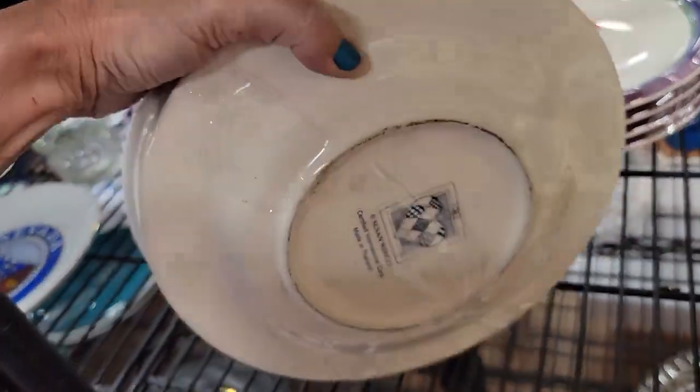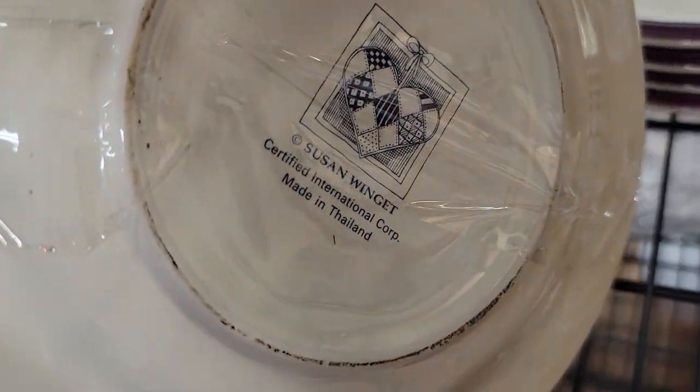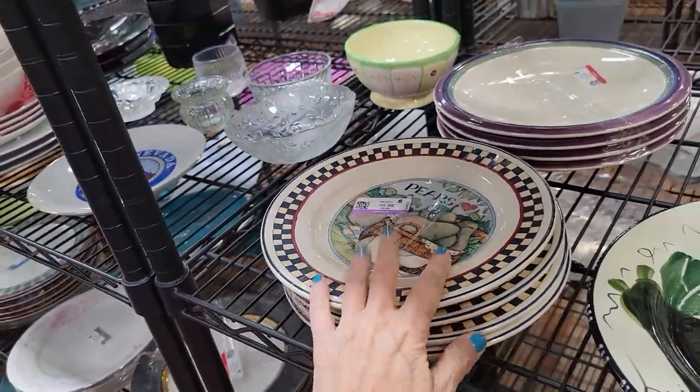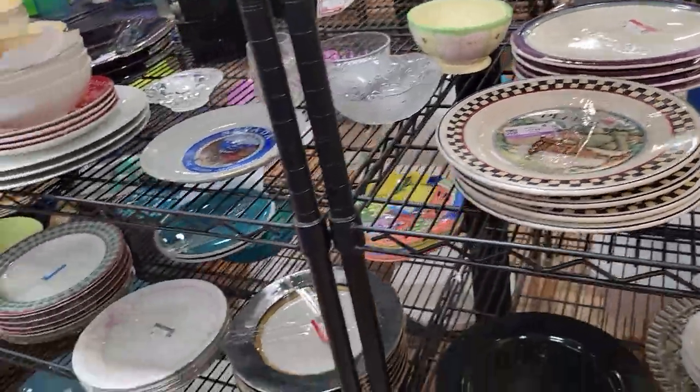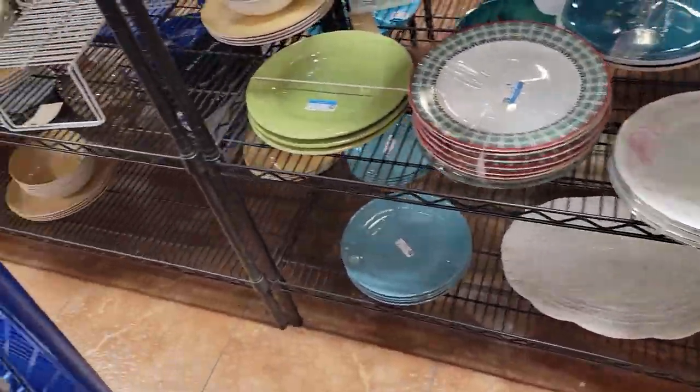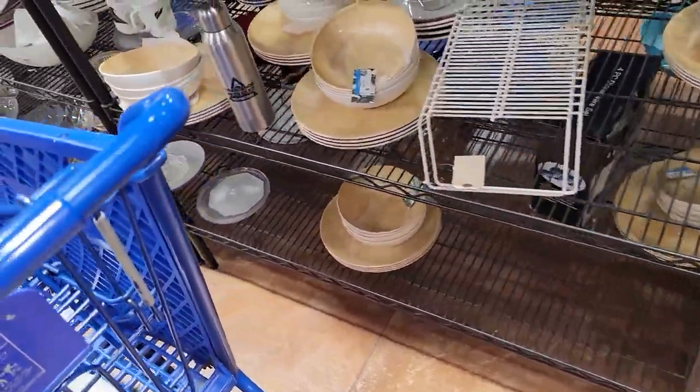Pears are cute. Susan Wingett stuff used to be pretty good. I don't know if it is now. I'm not going to pick those up because they're big, heavy plates, and it's just not the kind of special thing that I am looking to deal with right now.